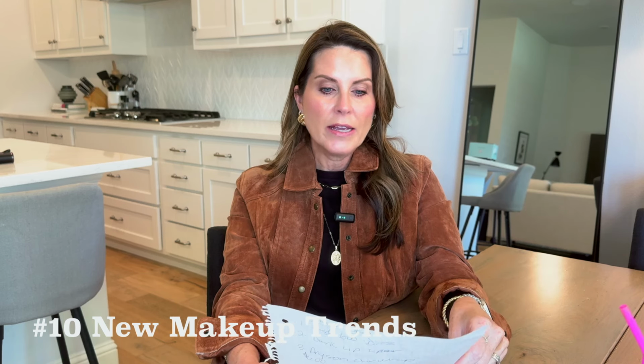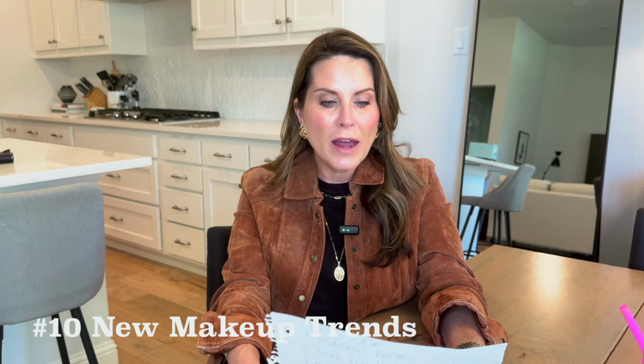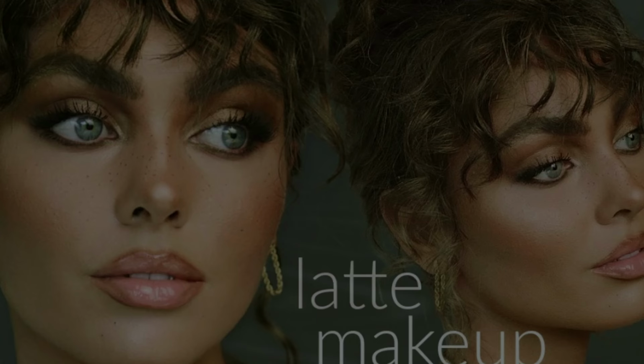The final and last one, number 10, the trend that needs to die is renaming every single makeup trend. Can we stop with that? I mean, latte makeup is the smoky brown eye. That's been around since the Cindy Crawford days. And then the brown lipstick, that's been around forever. Why do we need to rename it to make it popular? The strawberry blush, the red and the pink, so we can look flushed. I think Hailey Bieber came out with it, the flushed pinky color that looks like you've been out in the sun. I mean, it's a pink blush, for God's sake.